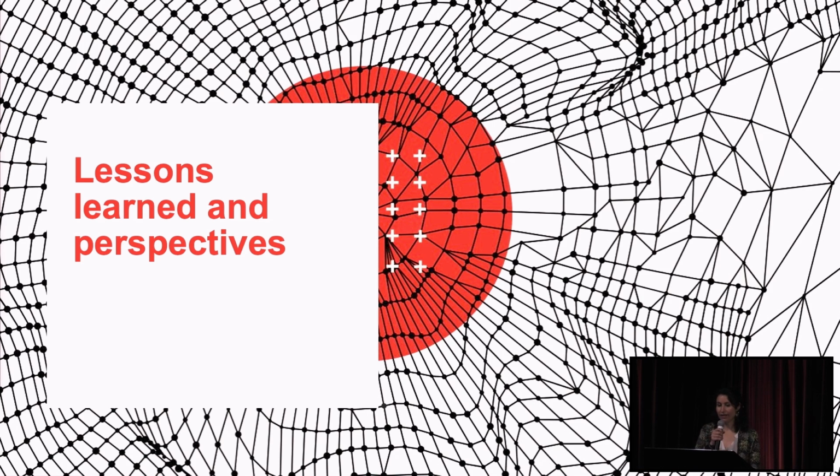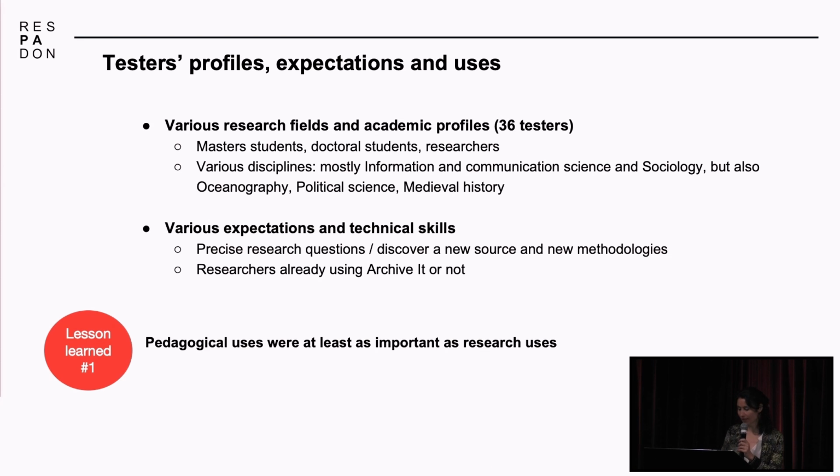So what were the lessons learned from this experimentation, those tests, and how did they impact our roadmap for the coming years? So first, let me come back on testers' profiles and expectations. So master's students, doctoral students, and researchers came to test the remote access point. They came from various disciplines, as you can see, sociology, information and communication science, but also oceanography or medieval history.